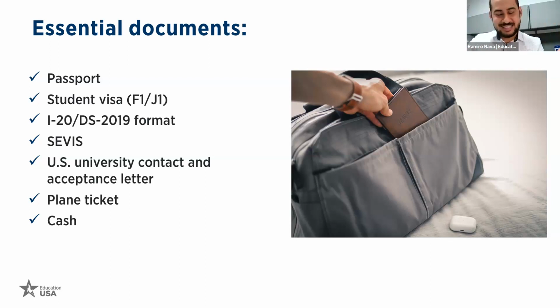Then we have the plane ticket. Without it, we cannot fly, and it's really important to have it. You can have it either digitally or printed, but always have a copy with you. That's very, very important. And cash. Cash is something that is beneficial, especially upon your arrival. It can help you cover immediate expenses like transportation, meals, and other emergencies. So always have cash with you.